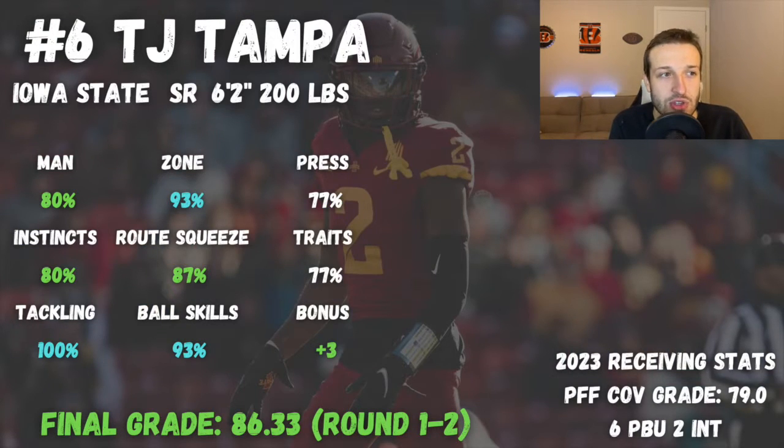Then moving on to number 6, we have TJ Tampa out of Iowa State. Tampa's a very unique player. He's 6'2", 200 pounds, has really good length, good size, good speed, athleticism. All of those things are really impressive. He's a senior in 2023. He had a 79.0 PFF coverage grade, 6 pass breakups, 2 interceptions.